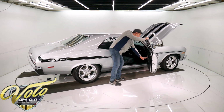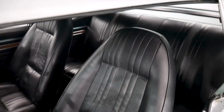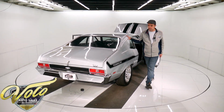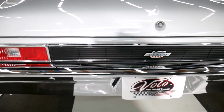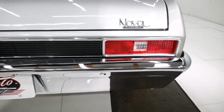The interior is completely redone. The door panel, the armrest, the window cranks and handles, new cushions in the seat so they fit perfectly and they feel like a new seat, new carpet, new headliner, new mirror. All the chrome and trim and tail lights, all in beautiful shape, looks new. Trunk is real clean with a real nice spatter finish paint.